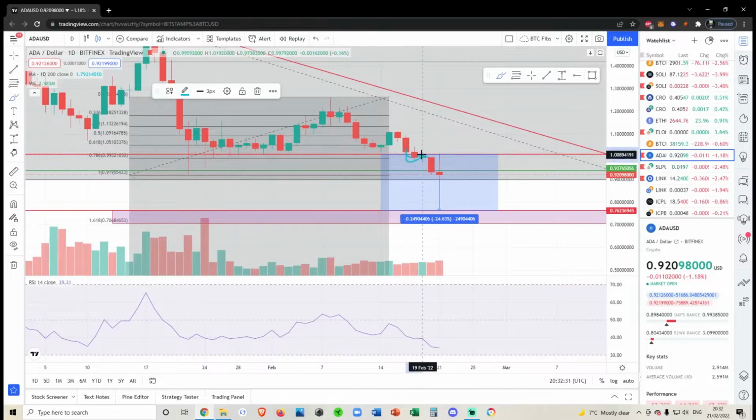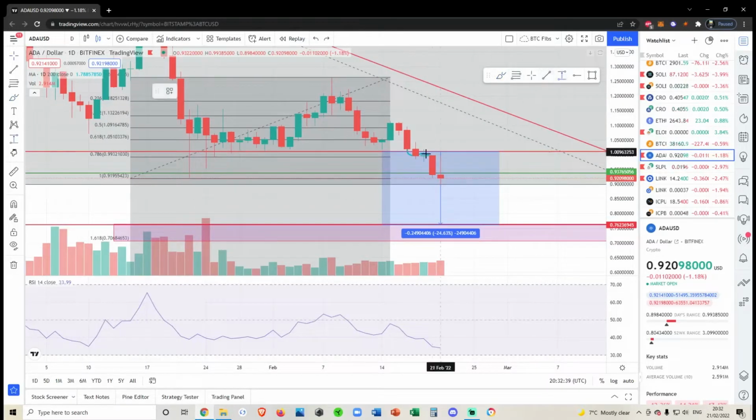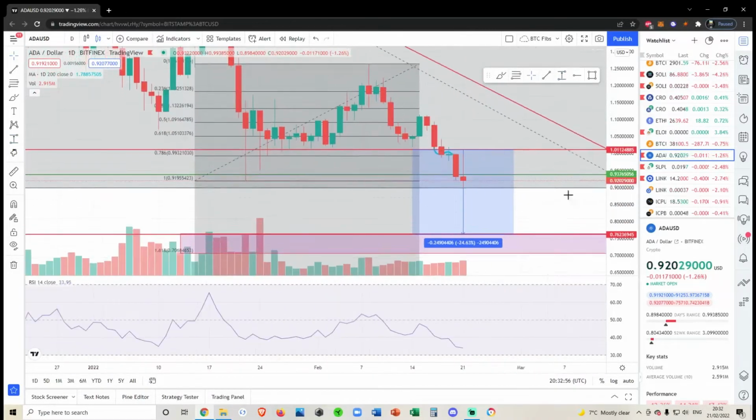Once we did break down below $1, we estimated that we were going to do something like this, come down, back test, and come down to our target down here at 76 cents. So far, let's see how our prediction's done. We were here when we made this prediction. We did predict that we were going to come back and back test it, and that's exactly what we did. So far we have dumped 11% from the wick, and from the price that we are now, we've dumped 9%. So that's a pretty good trade.